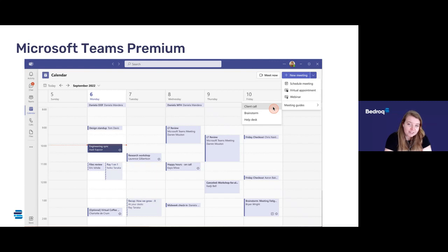You might be thinking, hang on, I've heard about virtual appointments before, and you'd be right. At Microsoft Ignite back in October, Microsoft unveiled a premium version of Teams. The public preview became available in December, and the full version of Teams Premium is rolling out now. As you can see on the screenshot here, virtual appointment is a feature that will be coming to Microsoft Teams Premium as well.